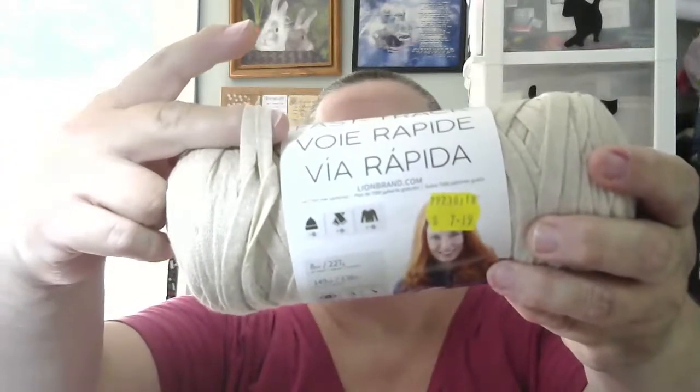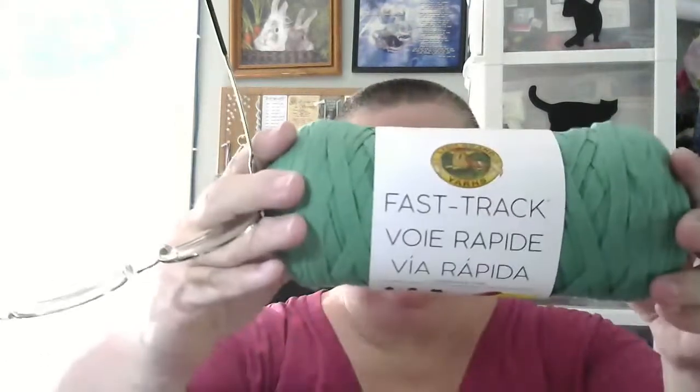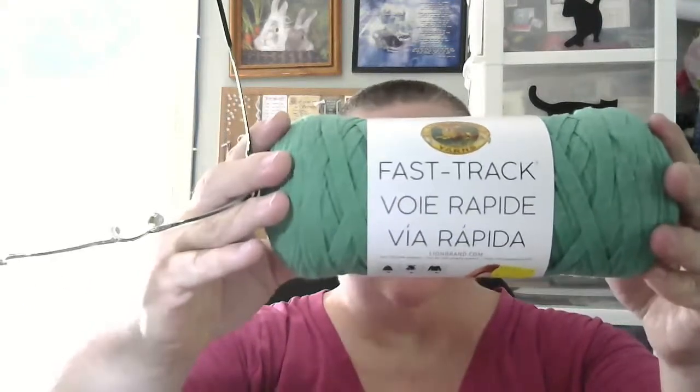It's that fettuccine cotton. It's really cool. So this is, let's see. Regular price $7.19. I got it for 50% off. It's 60% cotton and 40% polyester. It's called Trucker's Taupe. Interesting. It's Lion brand. It's 8 ounces and 149 yards. I got that colorway and this colorway, which is go-kart green.